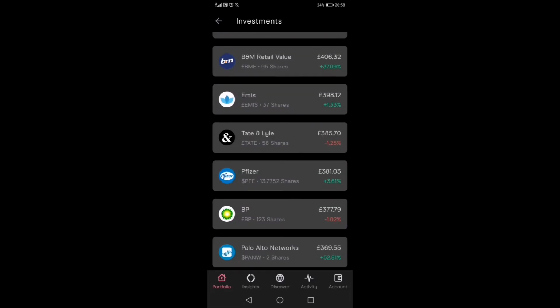So the next is Tate & Lyle. Tate & Lyle is something I had before. It went up a bit, then I sold it off, and it's come back down again. So I've bought it again, and I'm gonna keep it this time because I've been able to add a substantial amount into this stock. So I'll be keeping it now.